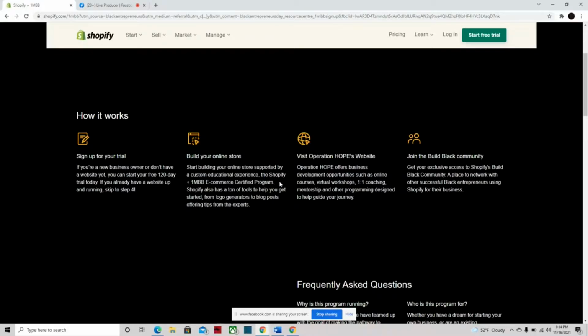You follow the steps here, and then you visit Operation Hope's website for more information, such as online courses, virtual workshops, one-on-one coaching, mentoring, and other programming designed to guide you through your journey. And then you join the Build Black community to get your exclusive access to Shopify's Build Black community. It's a place to network with other successful Black entrepreneurs that are using Shopify for their business.